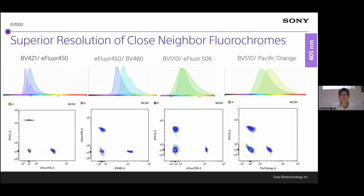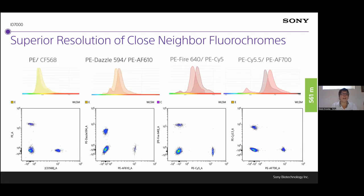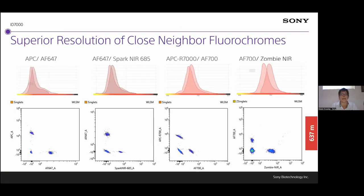And if you're going to scale up your panel to 25 to 30 colors and greater, you definitely need to use some of the close emitters to populate your panel. So this is just an example of some of the close emitters coming off of, in this instance, the 405, for example, BV510 and eFluor 506. Here's PE and CF568 comparatives, and the combinations are very nice. The more detectors you have, the better sampling you get, and so you get better resolution with these close emitters. And this is the stuff off the red line.